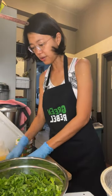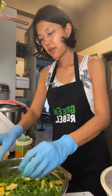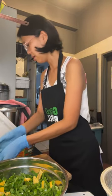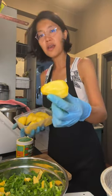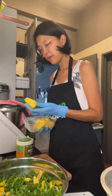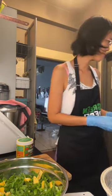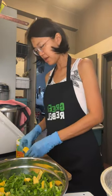Yeah, so I'm just cutting up the jackfruit to put it in, so there's some nice sweetness to the salad. The fruit is actually really big. I'll put four, 1, 2, 3, 4, 5. Yeah, I'll put 5 pods in. Okay.